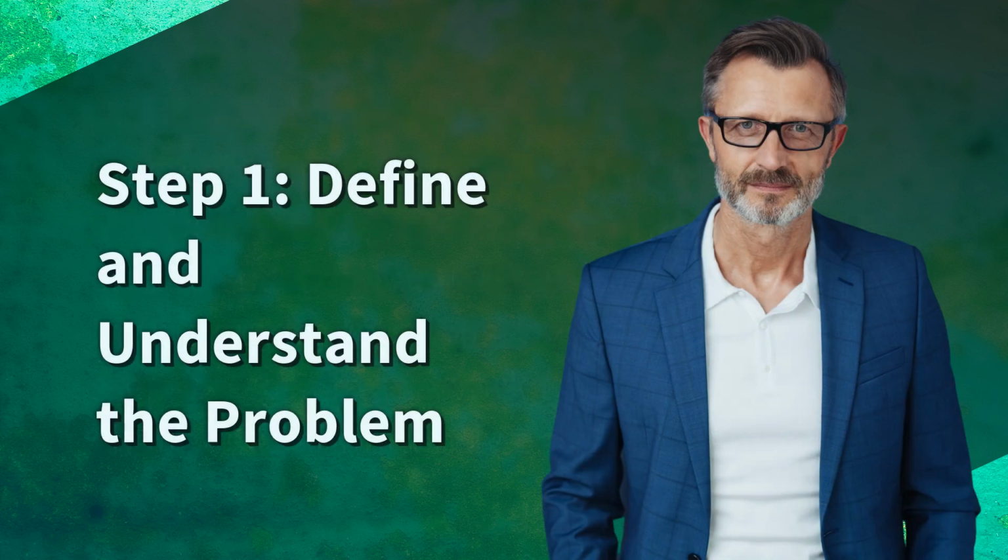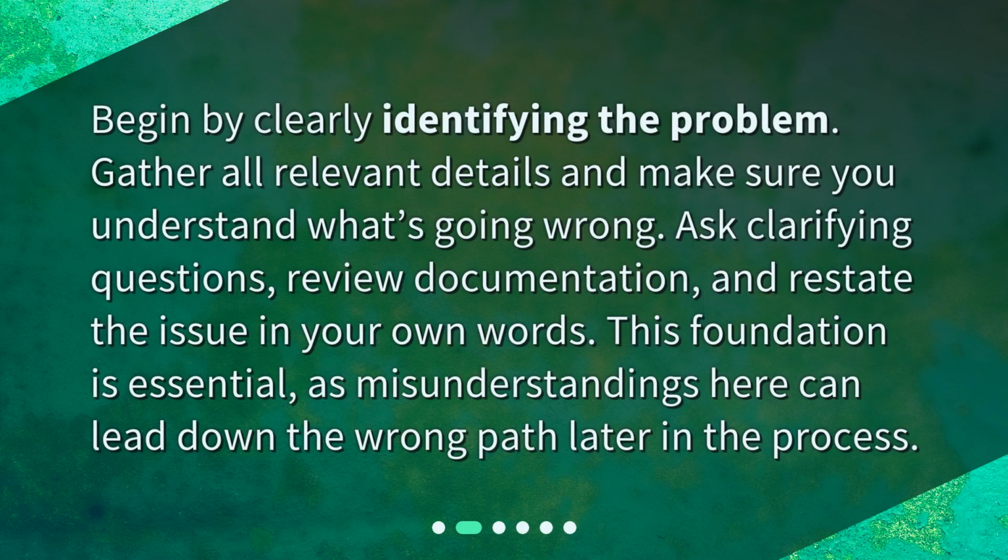Step 1. Define and understand the problem. Begin by clearly identifying the problem. Gather all relevant details and make sure you understand what's going wrong. Ask clarifying questions, review documentation, and restate the issue in your own words. This foundation is essential, as misunderstandings here can lead down the wrong path later in the process.